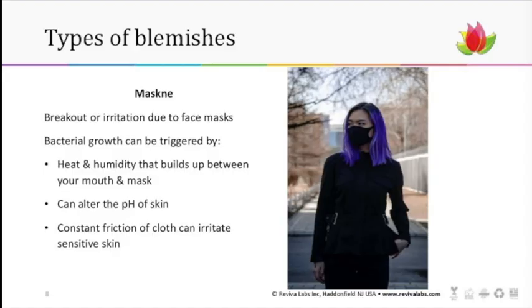And the newest entry in the world of blemishes is maskne. Yes, now that we're all having to wear masks when we go out, due to the pandemic, we're seeing an increase in breakouts or irritation due to the face masks. And it's triggered basically, again, by bacterial growth that gets trapped in that area around your nose and your cheeks and your mouth because of the heat and humidity that builds up between your mouth and the mask.